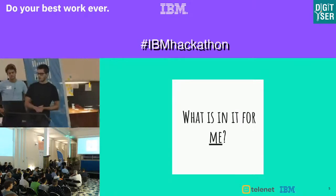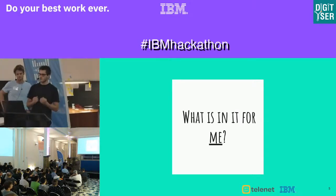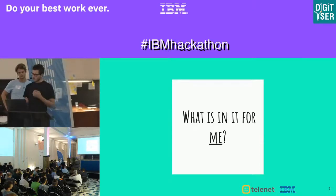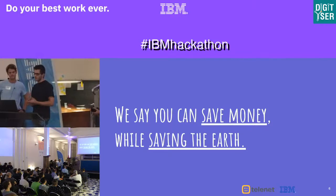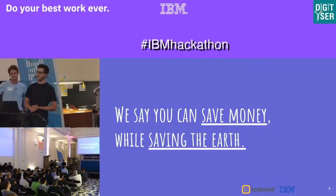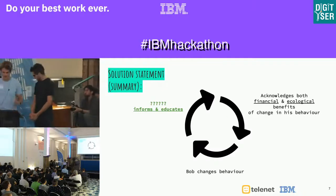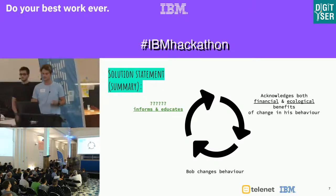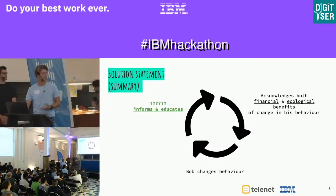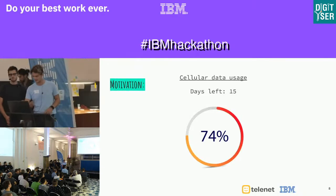And actually, why do we want to behave ecologically friendly? What is in it for me? Now, what if we can tell you that we can help you save money while saving the earth? And we'll show you how. So, we need something that informs and educates Bob so that he could acknowledge both the financial and ecological benefits of a change in his ecological behavior, so that Bob will change his behavior.